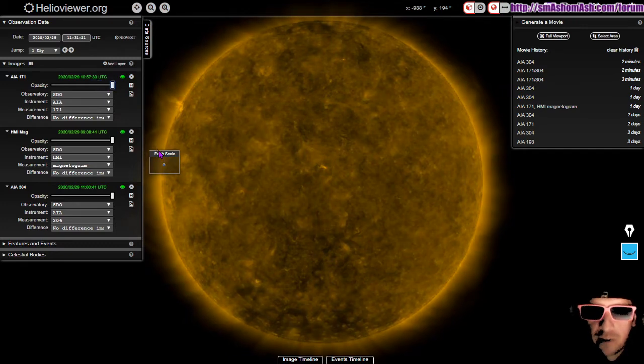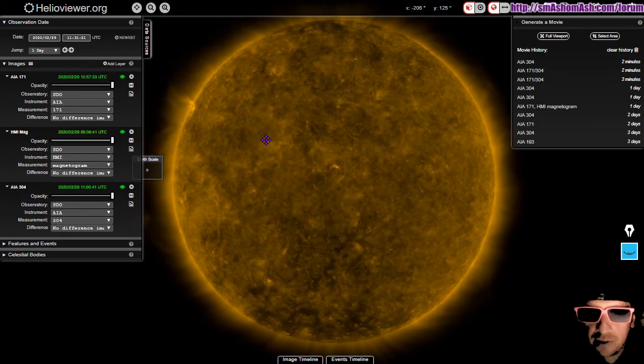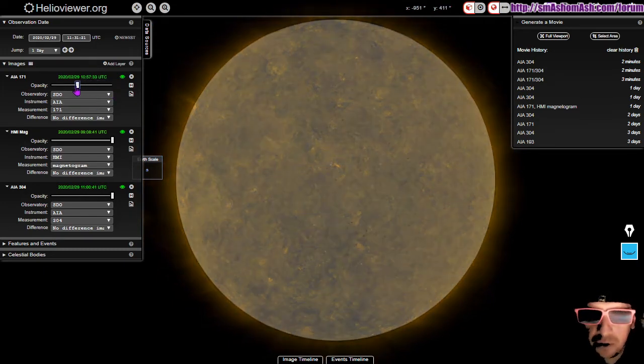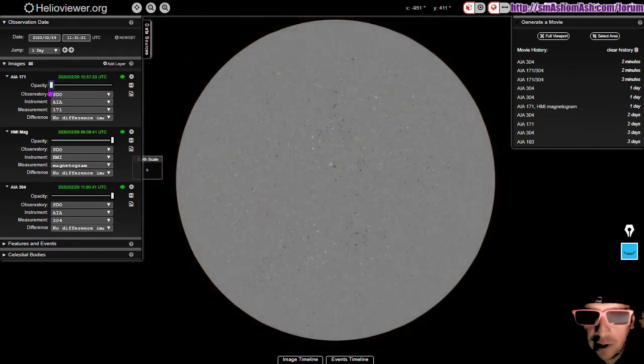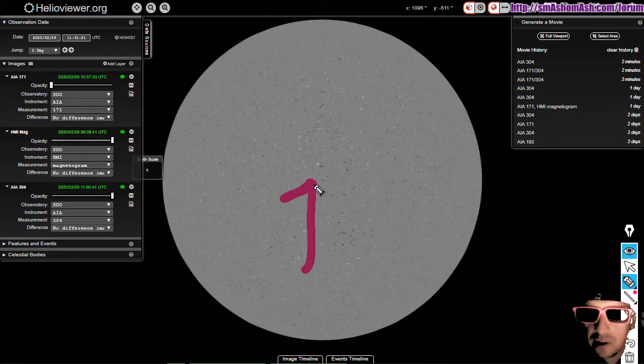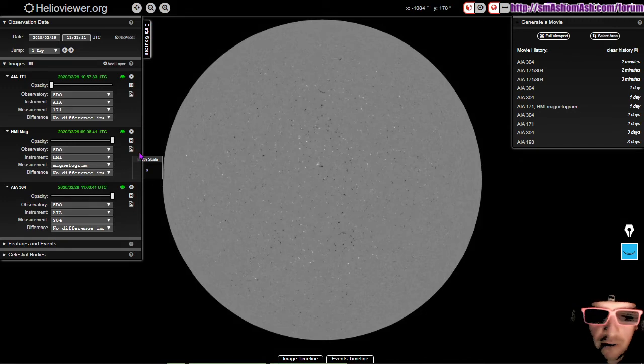There's 171 angstroms. And again, you can see those active regions there on the east. Here are the fields. We'll fade out to those. No sunspots currently. A little bit of activity right in the center of the Earth-facing disk, right about here. A little bit of magnetic organization happening there. Otherwise, fairly low levels of activity.